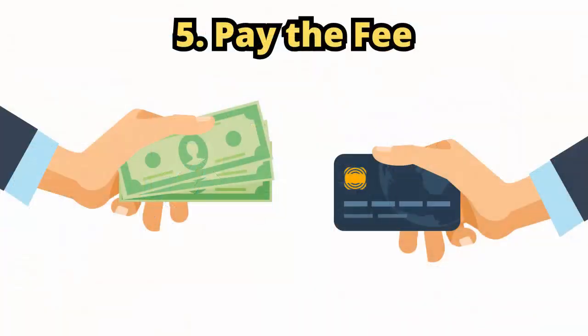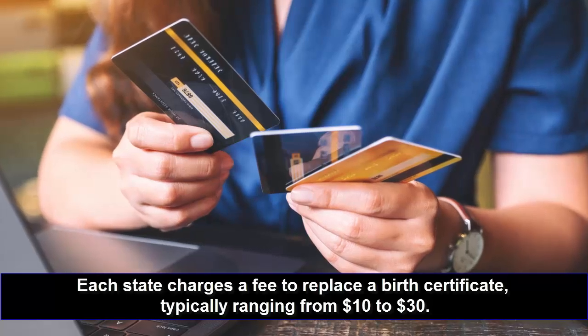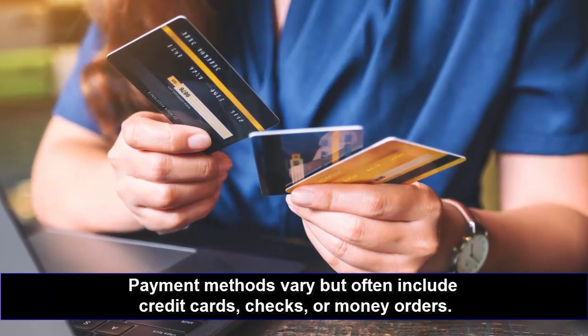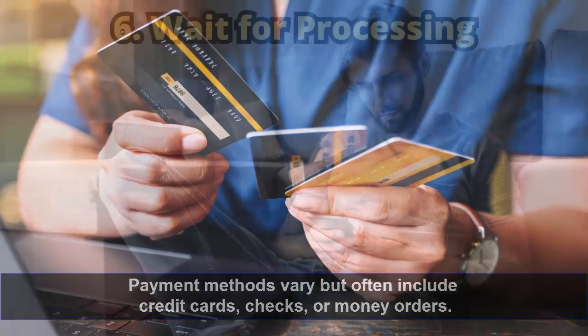5. Pay the fee. Each state charges a fee to replace a birth certificate, typically ranging from $10 to $30. Payment methods vary but often include credit cards, checks, or money orders.